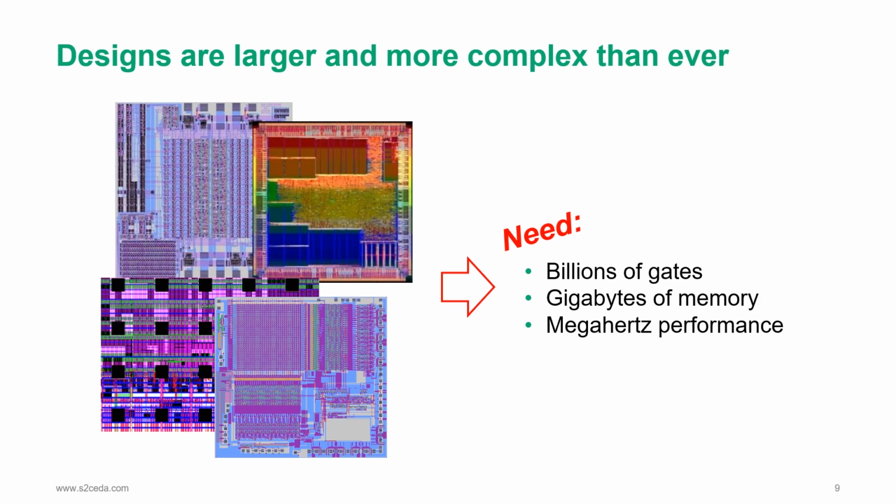Designs nowadays are just getting bigger and bigger. There are designs which may only need a few million to tens of millions of ASIC gates, but there are also hyperscale designs which take up billions of ASIC gates and gigabytes of memories. And due to the nature of SoC and the need to run software, the verification platform for these types of complex designs needs to run at the megahertz range to be feasible.